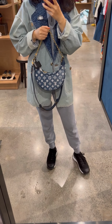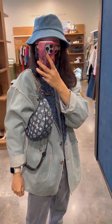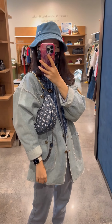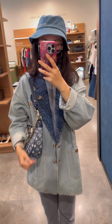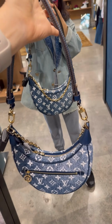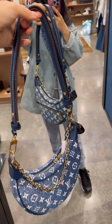It also comes with a short metal chain so that you can carry it on your arm or on your shoulder. The leather strap is adjustable, so you can shorten it to wear as a shoulder bag. That is pretty cool. I really like this bag. What do you think? Do you like it?